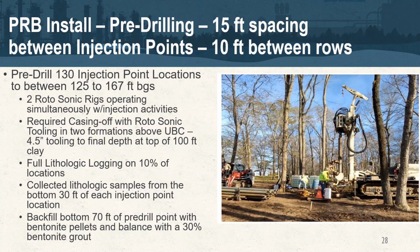So PRB installation included pre-drilling of 130 injection points. These locations varied. It was somewhere between 125 total depth to as deep as 167 feet. Total drilling, we used 2 rotosonic rigs. We did that because we found out, and that was conducted simultaneous to the injection activities.